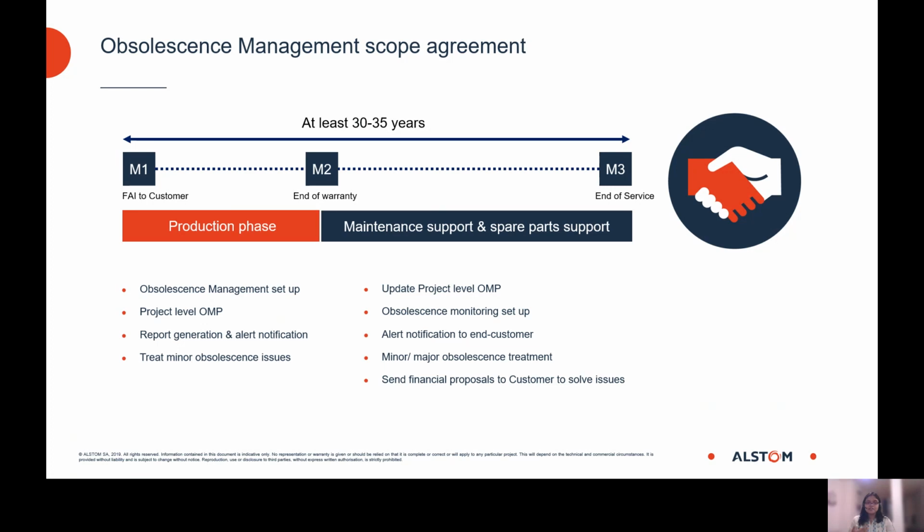of Alstom increases, where we not only need to develop a project level OMP, but also we need to monitor the items and we need to provide an alert notification to the end customers, followed by the treatment of the minor and the major issues resulting due to obsolescence.